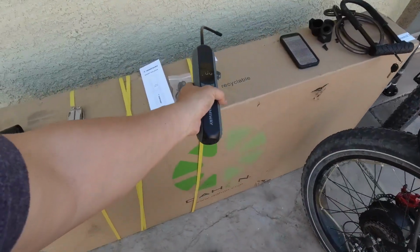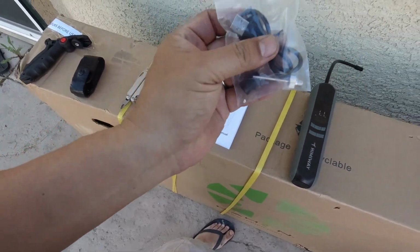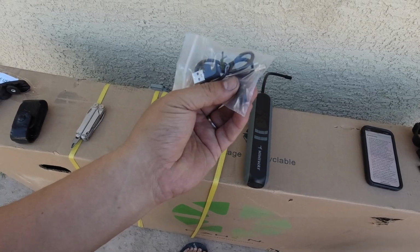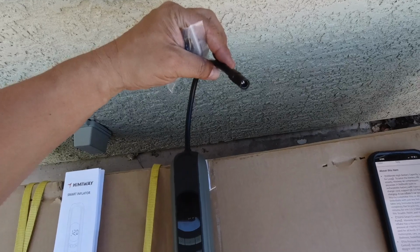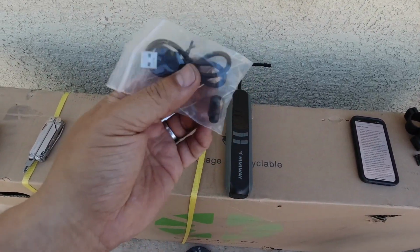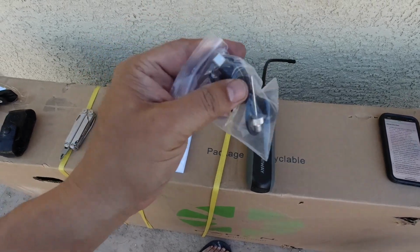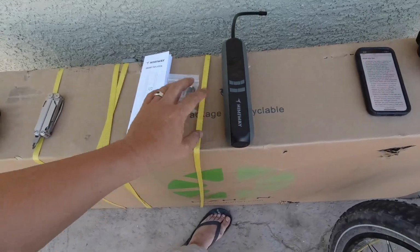This thing is lightweight and compact. It also actually comes with all the things, like I said, you need to use this on different types of tubes, like a Schrader valve and a Presta valve. So it comes with the Schrader valve already built in, and then you have a Presta adapter right there. That's your Presta adapter. And then of course, if you want to use this for a ball, like a basketball or soccer ball, there's the adapter for that. And then of course you have your USB Type-C adapter to charge this thing.